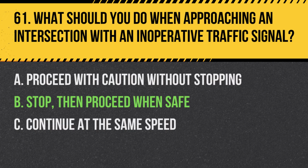Answer: B. Stop, then proceed when safe. Treat intersections with non-operational signals as all-way stops.